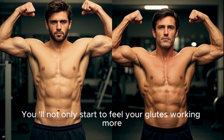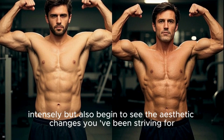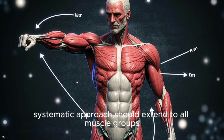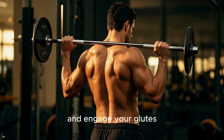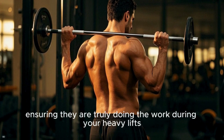You'll not only start to feel your glutes working more intensely, but also begin to see the aesthetic changes you've been striving for. But remember, this science-based, systematic approach should extend to all muscle groups you train to truly maximize your overall physique and performance. And engage your glutes, ensuring they are truly doing the work during your heavy lifts.